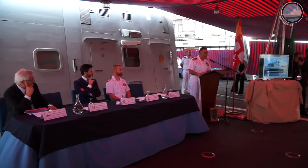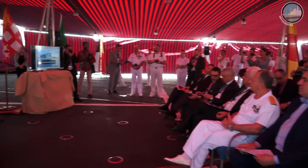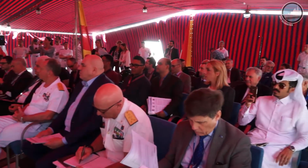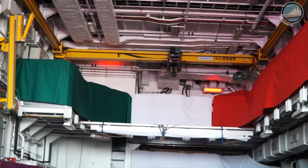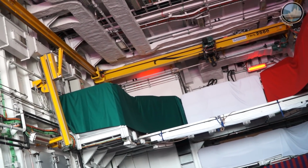In this field, we will provide initial education, training, professional training, operational training. Apart from this, there is also the possibility to exchange people on board our ships and to arrange joint exercises like the one that we will start shortly on the 15th.